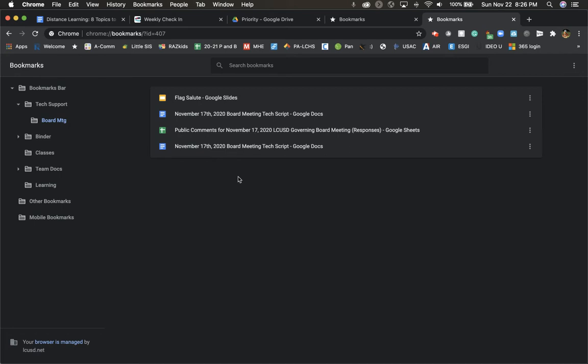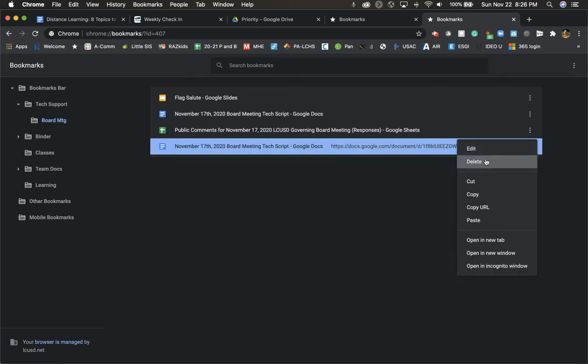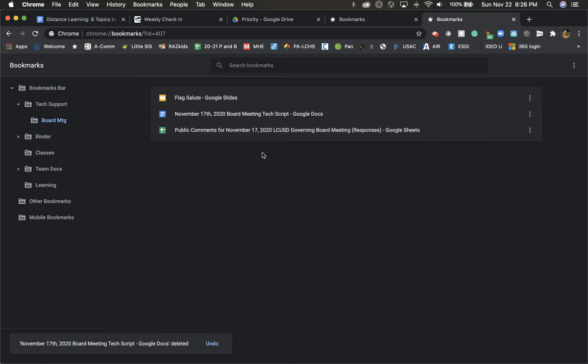Now, there's another way to do this in Google Drive. I'm going to show you 2 ways, but this way, again, because I was in bookmark land, I loved it. So I have our text script, I have our public comments. And look, I have a duplicate of the text script. Let me close that here. So I'm just going to hit delete. And this I actually clean up every single month.